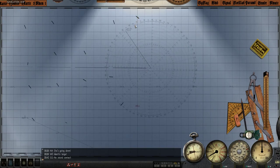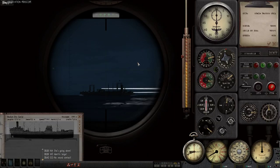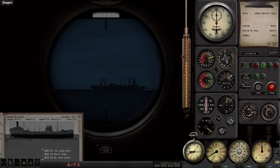Yeah, he's running in circles. That's cool. Look at that. He's completely out of the convoy pattern. Okay. Maybe we have blocked his rudder. Oh my god, look at that.